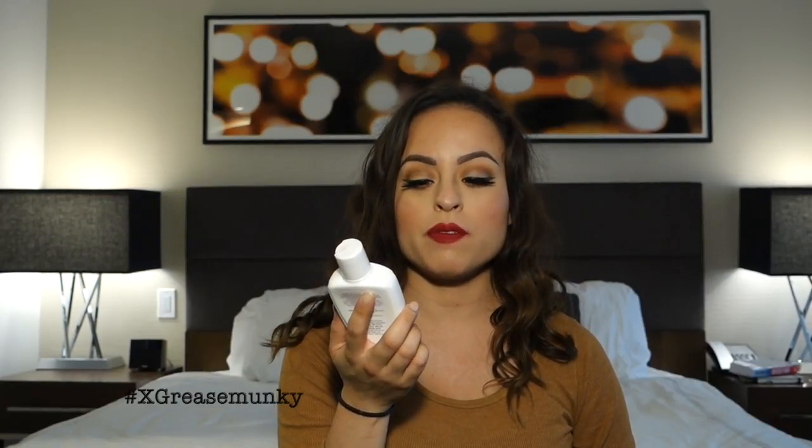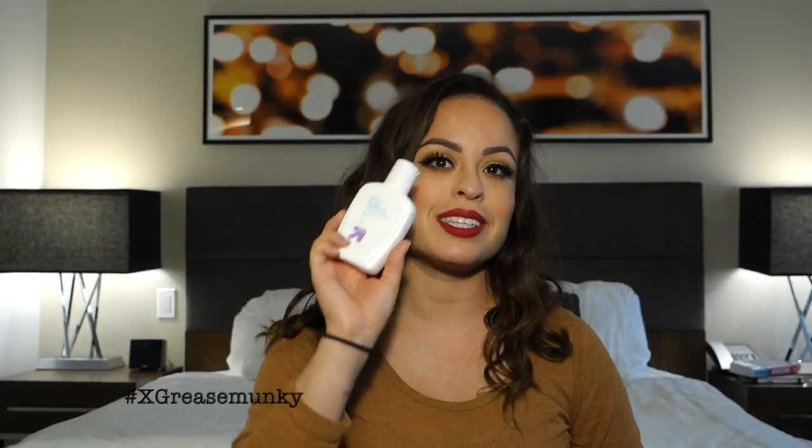It has SPF 15. And this is a Target version. It's the Up and Up version. I used to use the Oil of Olay years ago, and recently I went to Target and I saw this version. I was like, let me just try it out, and I actually have been really liking this one.